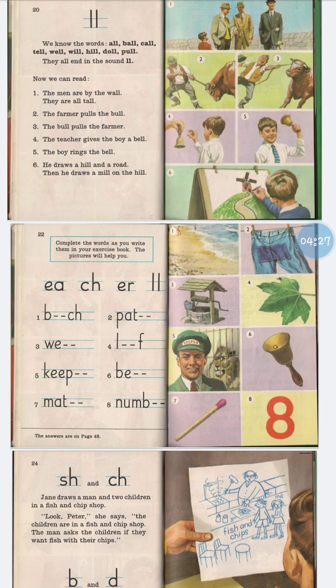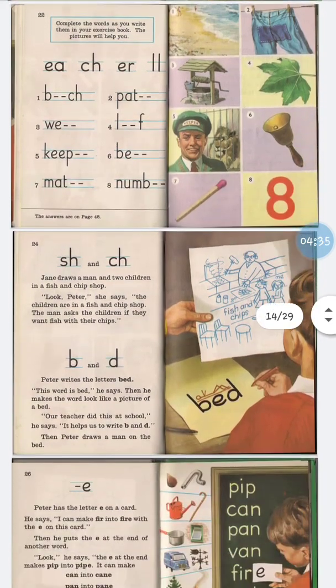The teacher gives the boy a bell. The boy rings the bell. He draws a hill and a road. Then he draws a mill on the hill.